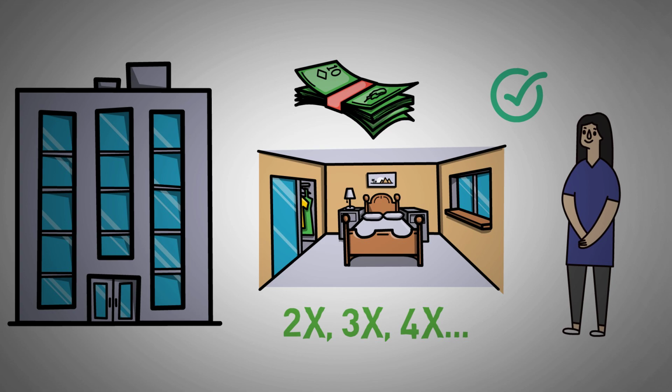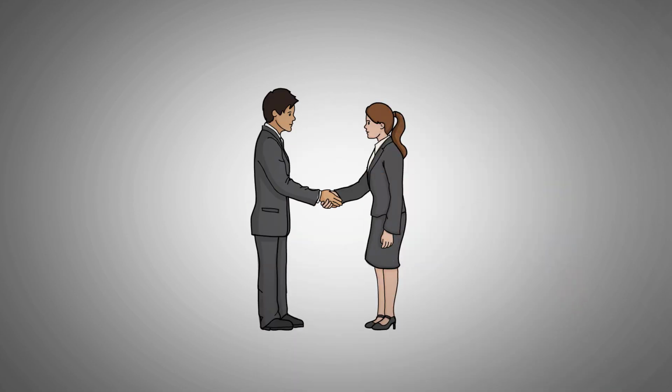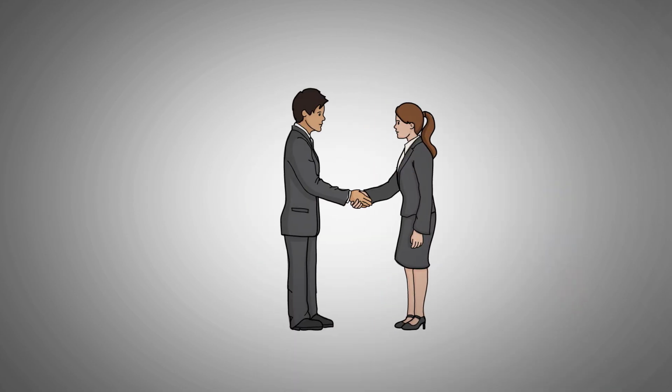You don't always need to own the property either. Landlords are sometimes open to subletting if they know the rent is going to get paid and their property is going to be well cared for.